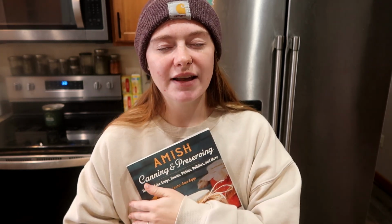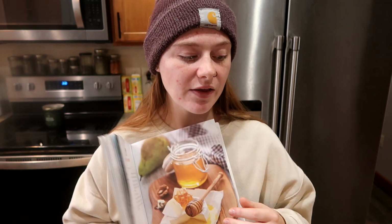We will do pears in our applesauce. We love that. We love the combination of the pears with our apples in our applesauce. It's really great. We ate a ton fresh, and then I think by the end of doing that, I still had probably 10 pounds of pears or so, and I put those in my crock pot, and we made this pear honey.